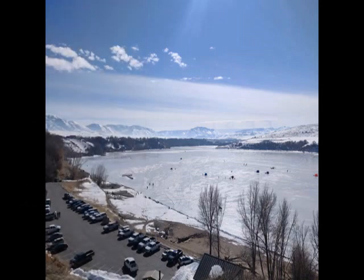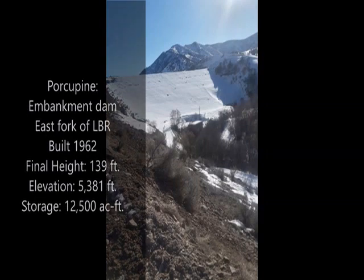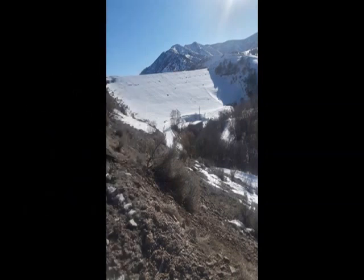The Porcupine Dam is up in the foothills of the adjacent Bear River Mountains, built on the east fork of the Little Bear River, and encloses 12,500 acre-feet of water at an altitude of 5,381 feet. Porcupine Dam is also an embankment-type dam, and was built in 1962 and required 1 million cubic yards of fill, at the time the largest dam in Utah. The final depth of water in the reservoir is 139 feet.